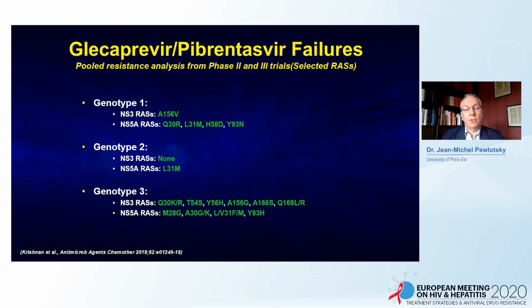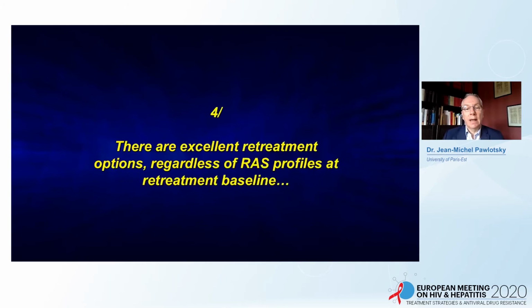They are different for genotype 1, genotype 2, and genotype 3, with different types of RASs, no homogeneous profile, and RASs selected in both the protease region, which is a target of glecaprevir, and in the NS5A region, which is a target of pibrentasvir. Nothing that can be used to say strictly this RAS predicts that the patient will need to be treated with this treatment or that other treatment and will surely respond. And therefore, this is not very useful to make a decision of retreatment.